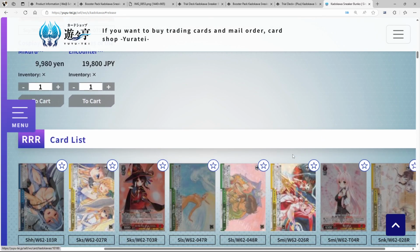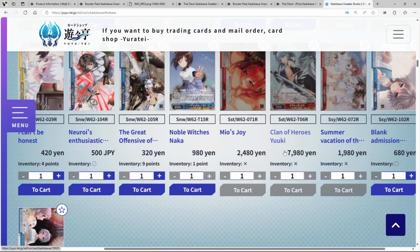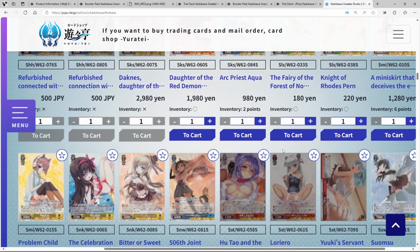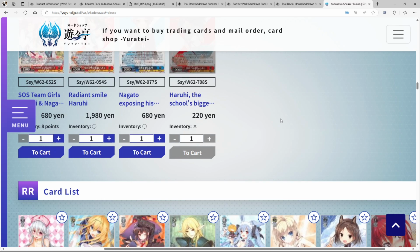Again, I am moving this on purpose quickly, because some of the art, you could see. This should jog your memory of what Sneaker Bunko was like and what people thought. This is like your intro to Weiss Schwarz Rose in essence.